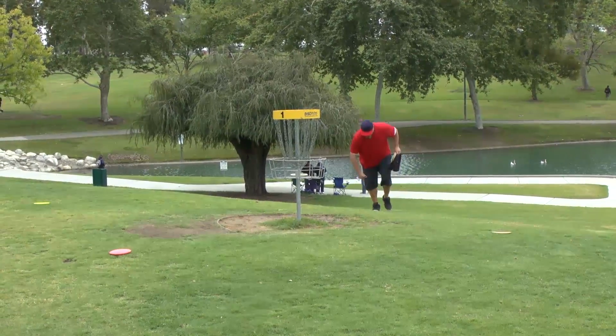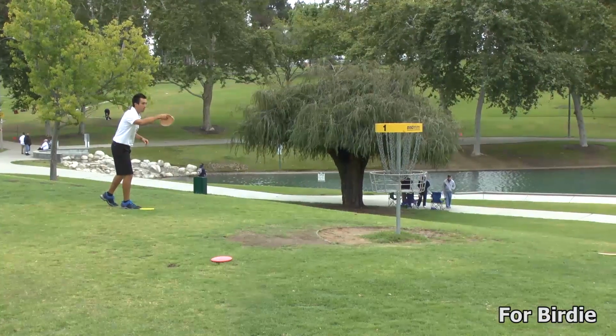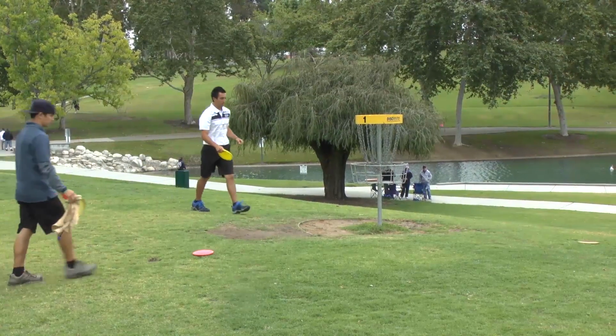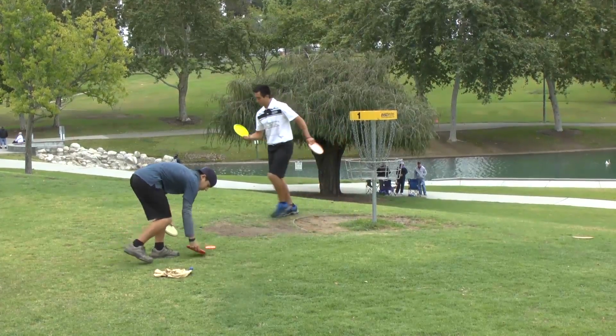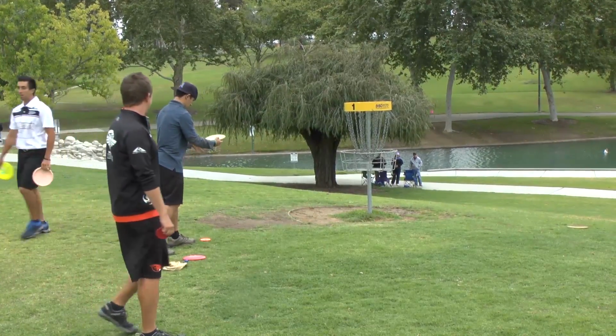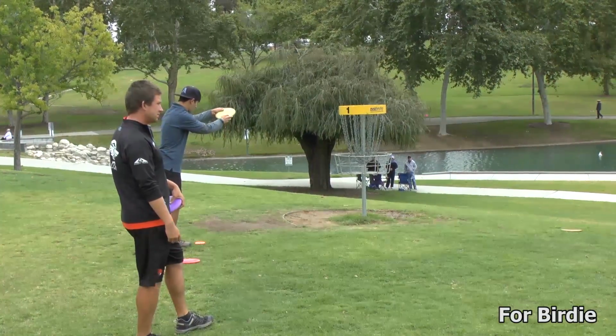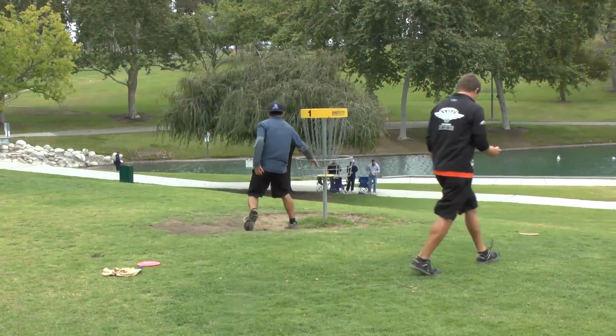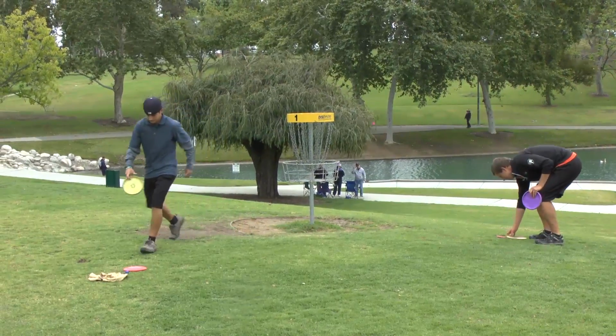Philo's putting, man, he's looking smooth today. His putts are great. Effortless, like a laser beam to the basket. His form is perfect, too. Gotta love it. Paul McBeth, birdie. Max tapping in his birdie. And they'll let Nate putt eventually. Nate's polite, just let everybody finish up.